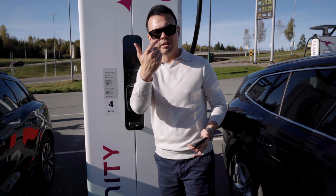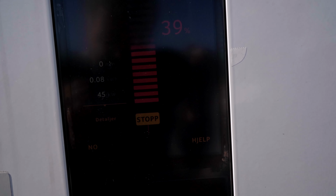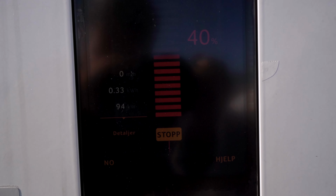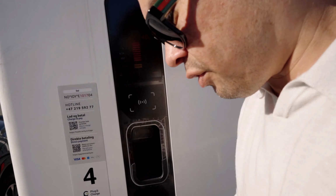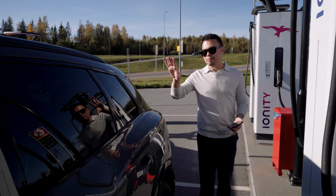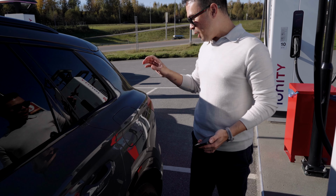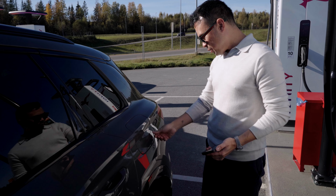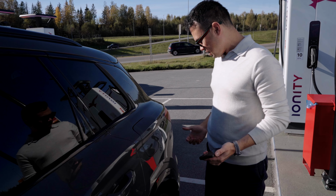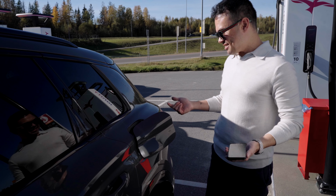If you come closer here now, and we see the screen, you can see the speed is now climbing, 39% stated charge, and it is climbing, climbing, climbing. While that is ramping up speed, let's go to the other side and see if we can start the charger here on the Audi. This is funny, this is the specific car I did my last testing with, and this has a fault with the charging port. So it will go out and it will stop here. Yeah, look at that. This is the exact same car, so that's quite funny.